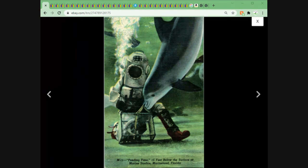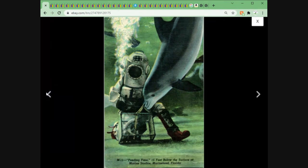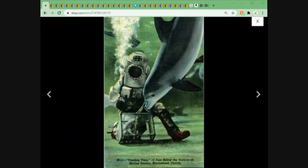I like this one a lot as well. Another Florida tourist attraction, Marineland. Very cool dolphin diving down to the guy in the suit here. Feeding time. They feed him below the surface. That's kind of neat. I think just a really cool looking postcard, right? Linen era. All these Marineland ones are extremely, extremely common. Not all of them, but most of them. This one only went for $2.95 plus shipping.